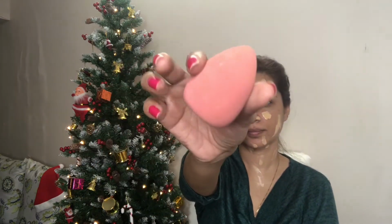I'm going to go ahead and use a damp beauty blender. This one is from PAC. I'm going to start buffing the foundation into my skin. I'm going to take my time here and buff it in gently, because I'm going to try and have a base which is as flawless as possible. So take your time at this step and be patient, and it is all going to come together. Just keep buffing the foundation gently into your skin.